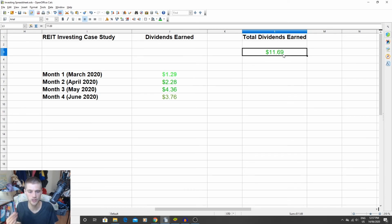Keep in mind that REITs are something that, as you invest into and you put more money into, just like dividend stocks, they will grow over time.